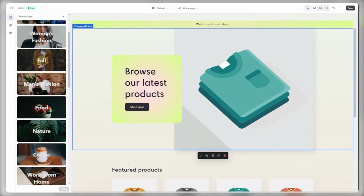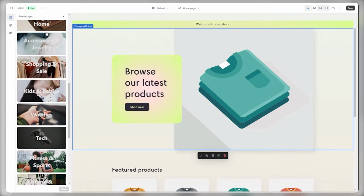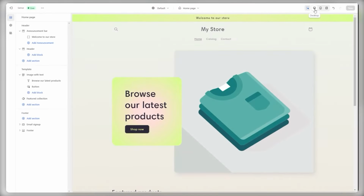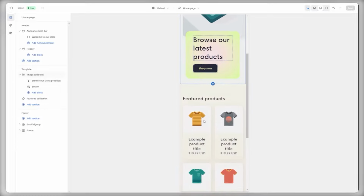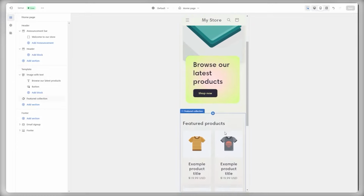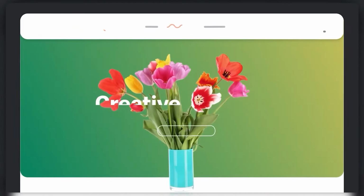And you'll also have access to a portfolio of over 20,000 stock images, which makes website creation much easier, especially for smaller businesses that don't have these type of resources. Now, it's also worth mentioning you can check how your website looks on both the desktop version and the mobile version at any time during the creation process. So this way you can see what works and what could be changed before you go ahead and launch your website.